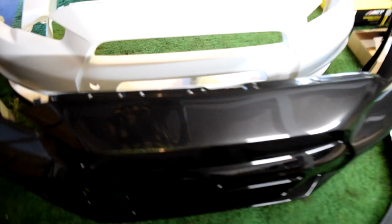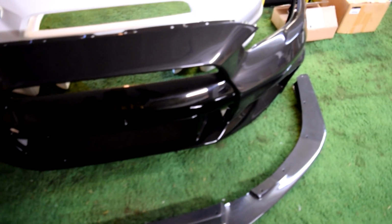I also have a V3 bumper that's already been painted close to Phantom Black Pearl as possible, which is pretty dope. I've never installed that along with its lip. I've taken those out of the box to show you. Everything will come in its original box. Back here we have the underbores, the side skirts, and anything else that came in this box here. In this box right here I have the Euro GT wing, also VARS.